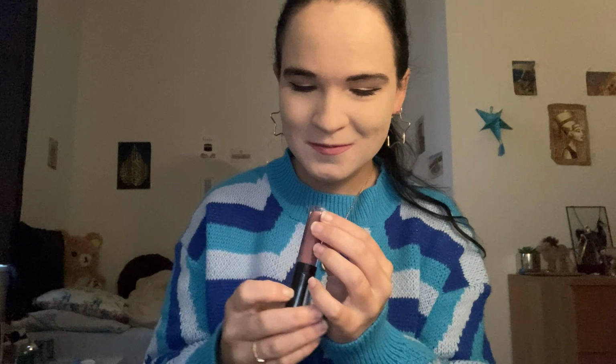And this color is actually less pink than it looks. It's more nude, something between nude and pink. But it's more nude than I expected. I was expecting something more pink. I don't know what's the name of the color of this lipstick.